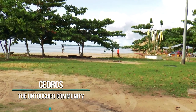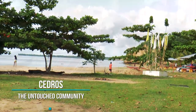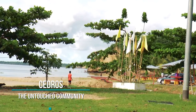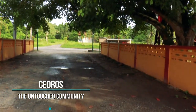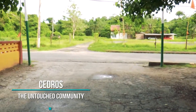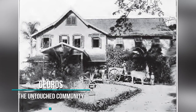We are standing on the site where they celebrate East Indian Arrival Day, where the first set of East Indians arrived at the St. Mary Estate in Cedros. Yeah, we are viewing the site of the St. Mary Estate, but it was called the Gregg Estate. It is noted as the Gregg Estate. It was one of the biggest producing estates in the Caribbean.